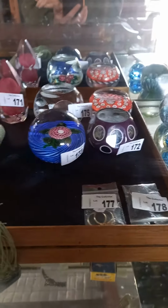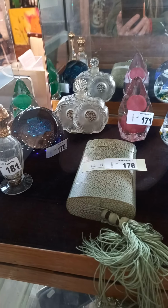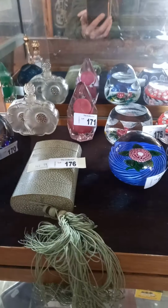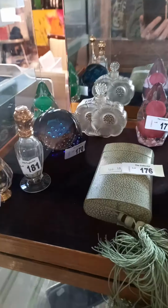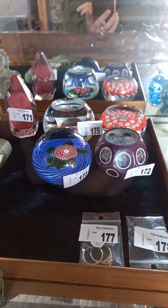As you can see, more paperweights, more perfume bottles. There's some rippers, little Lalique perfume bottle over the back. Like the little green one and the pink one there with the little pom-poms. They're made by Wedgwood. And that one over the back, 175, is I think St. Louis.